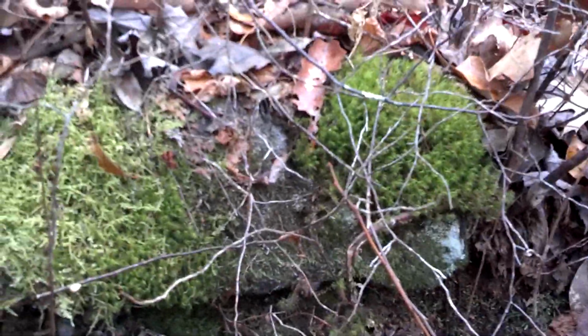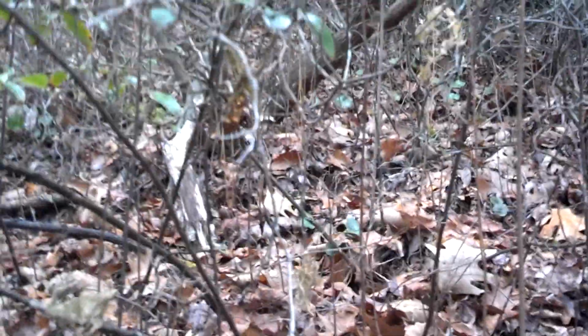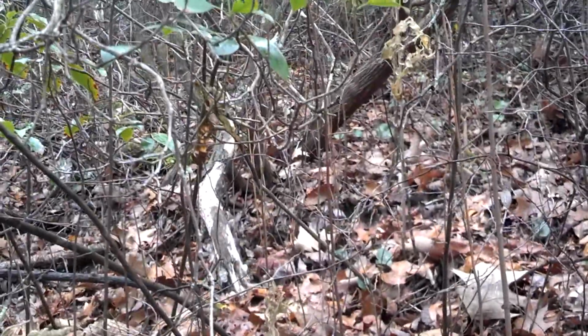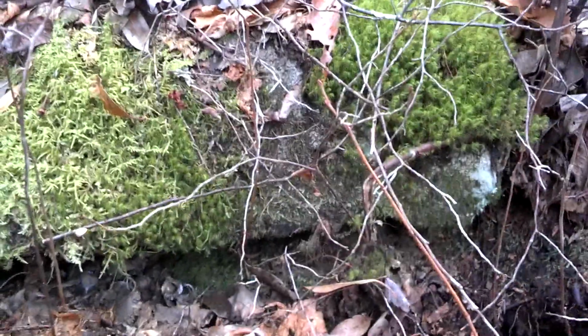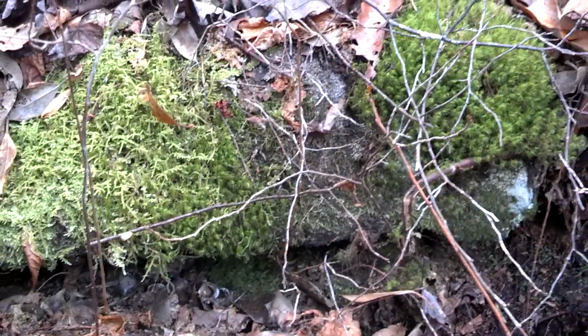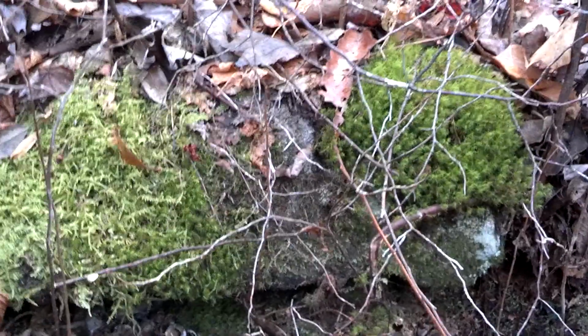Now, why is she using this spot? I don't know. Only she knows. Last year, she stayed about 10 feet or so up the hill underneath the roots of that large mountain laurel with the dark bark. And this year, she's moved down here now. Maybe it's just a temporary response to the unseasonably warm temperatures we've been having. It's been in the 70s, low 70s for the past several days, off and on.